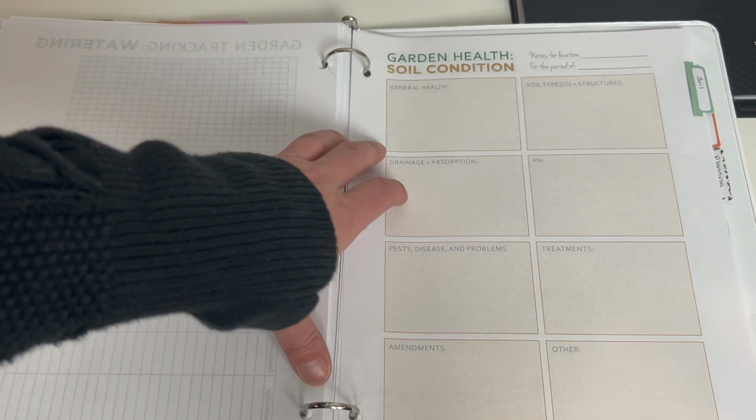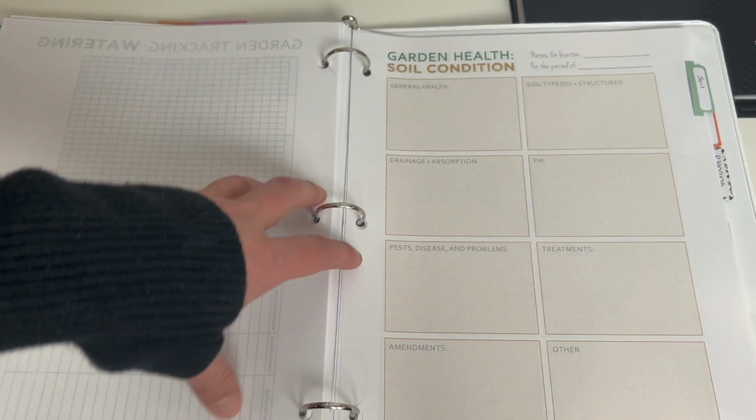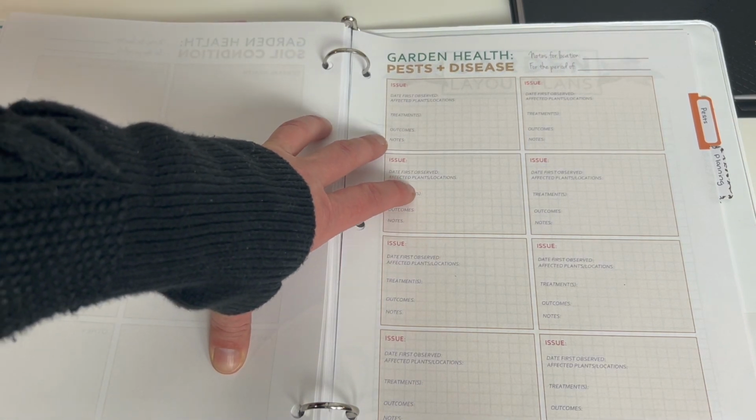We have a page for soil condition. So how is the soil doing in different parts of the garden? When our soil analysis comes back, we will fill that out. I have one for pests and diseases. So I kept records last year of the things that gave us trouble.